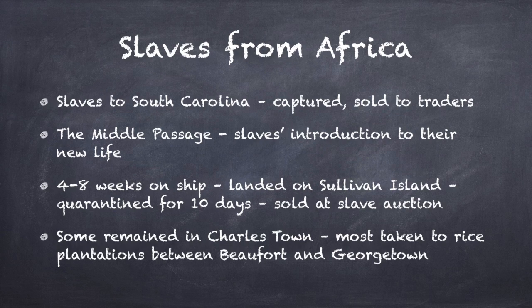Once they reached their destination in Sullivan's Island, they would be quarantined for a couple of weeks just to make sure they were free of disease, and then they would be cleaned up and sold at the slave auction. At this point, they're put up on the auction block nearly naked, so that they can be examined by potential buyers.